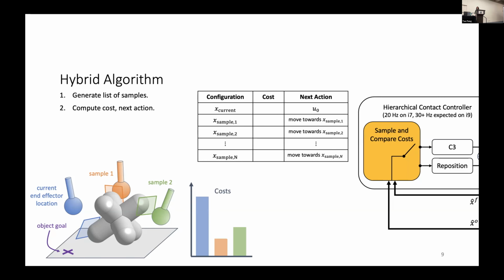Next step is let's compute the cost associated with each sample, as well as the next action if we were to pursue that sample. Recalling from a couple slides ago, we know that the cost is going to be a combination of the C3 optimization cost from those configurations, plus some penalty on traveling if your end effector has to move to a new location in order to perform that control goal. If we use the first sample, the next action is just going to be the first control input that was computed in the optimization problem.